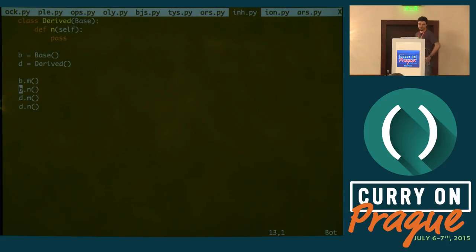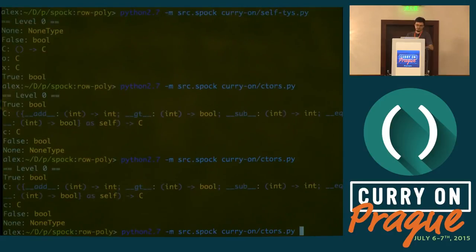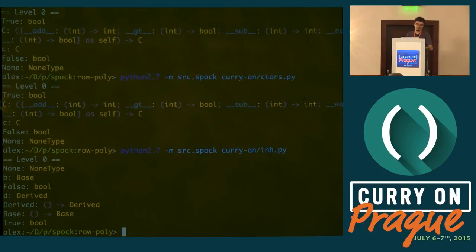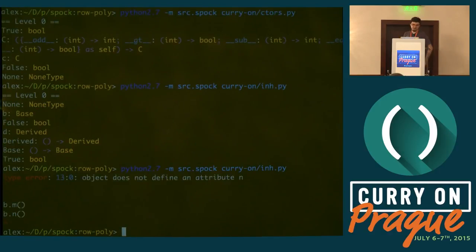Okay, and finally, since we're talking about objects, we can also have inheritance. Let me scroll up. Here I have a base class which has a method m. I have a derived class which has a method n. The derived class is derived from base, so if I instantiate a derived class, I should be able to call both m and n on it, but I shouldn't be able to call n on the base class. So this should throw a type error. If we try to type this without calling n on b, it actually works, and they all have the expected types. But if I uncomment this line here, it throws a type error, and it tells me that the object does not have an attribute called n, which is expected.